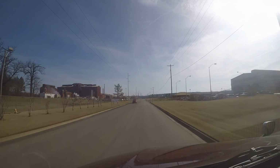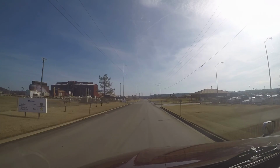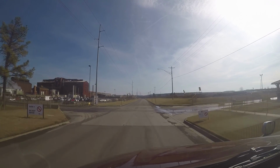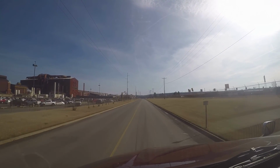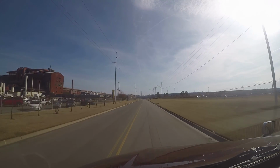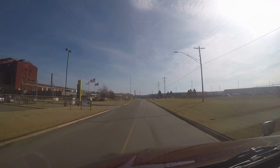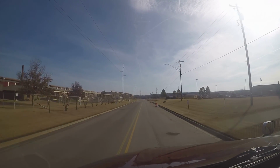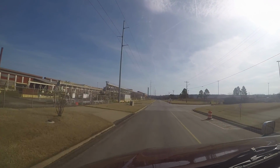So you can see over on the left, you've got this big rust colored building. That's the Gerdau plant. They pump out a lot of steel bars, and Maverick hauls most of it out of this facility. Sometimes we get live loads over there at Gerdau. Sometimes they bring a lot of the bars over here to the Maverick facility, and then we have a crew over here that does the shipping and loading at our facility. So anyway, we're going to turn right and enter the Maverick yard.